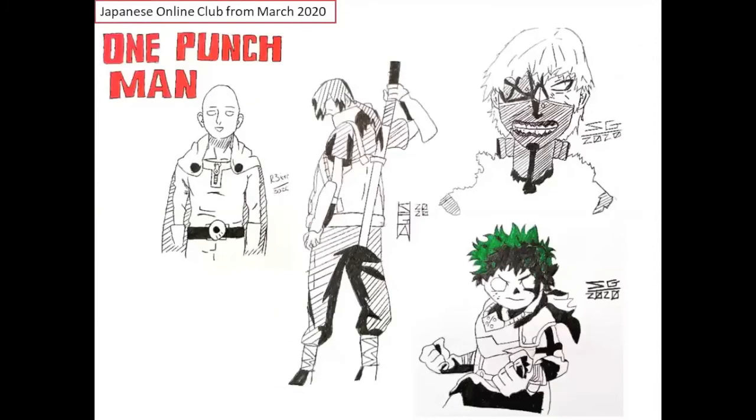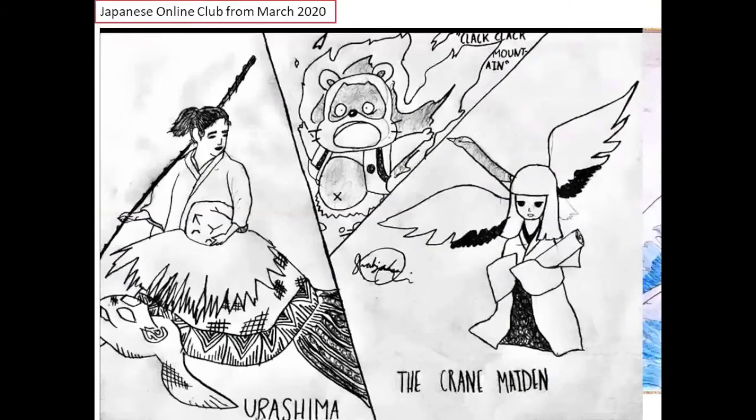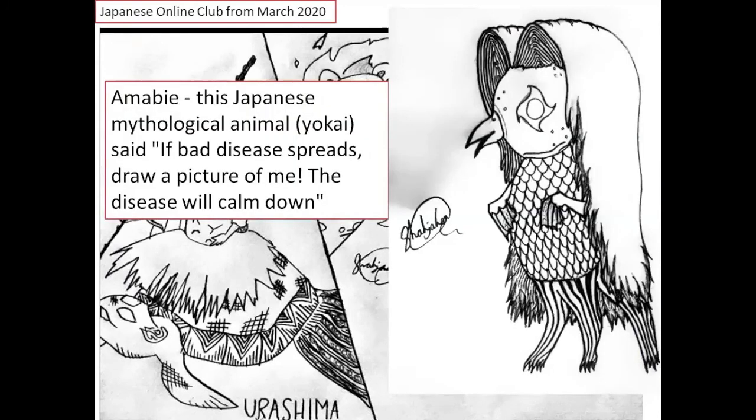Now, during the lockdown, we continued activities of Japanese language club online, and students have been encouraged to produce some artwork. So you can see some of the pictures in here. So for this one, these are characters from different Japanese fairy tales. If you pause and note down the names of the characters, you can look them up online and learn about the fairy tales.